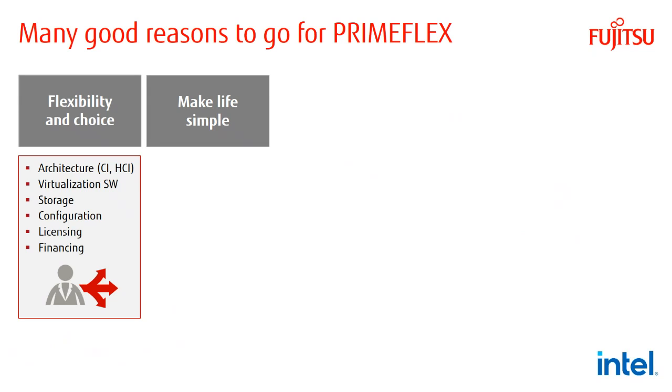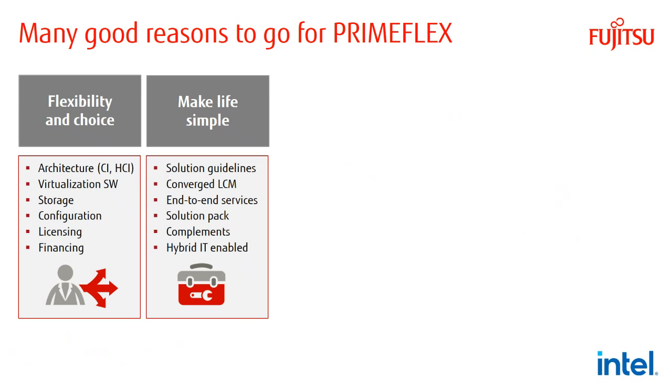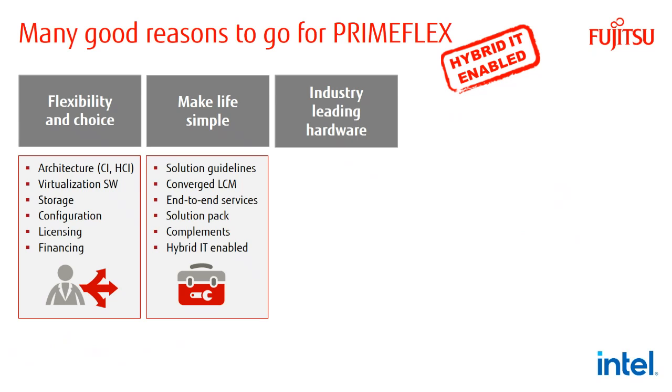So to make your life simple, configuration and installation guidelines are available as a standard for PrimeFlex reference architectures. A converged lifecycle management simplifies operation, while our end-to-end services cover all you may need. Solution support on infrastructure level means a single point of contact that will resolve issues during operation. We have various components such as data protection appliances deeply integrated with PrimeFlex, and the fact that all systems are hybrid IT enabled make PrimeFlex even more attractive.